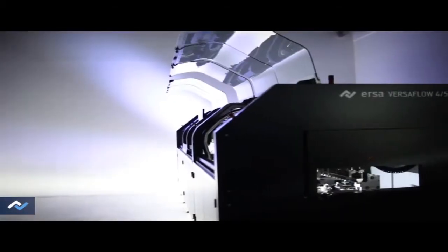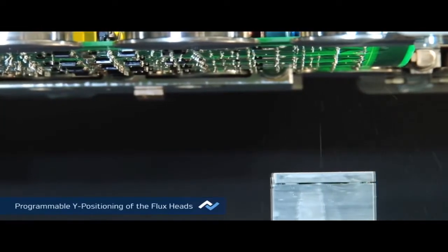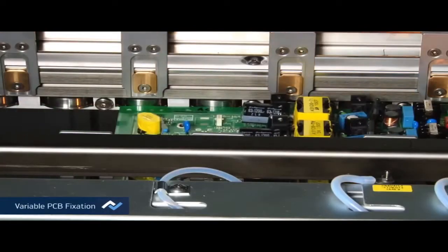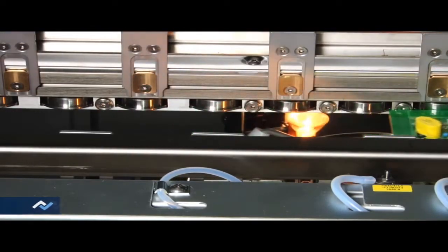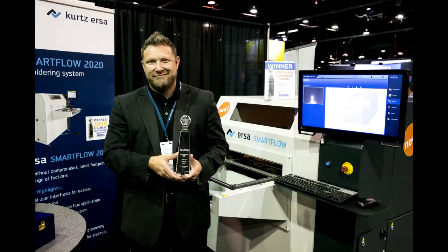Two solder pots, either Y and X variable or Z variable, equipped with different solder and different solder nozzles, can work in parallel. The VersaFlex module can be retrofitted to all systems of the VersaFlow 4 series. The length of the module is 1500mm, with additional preheating modules not included.